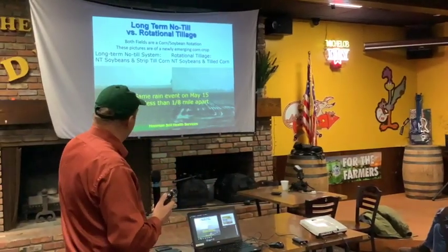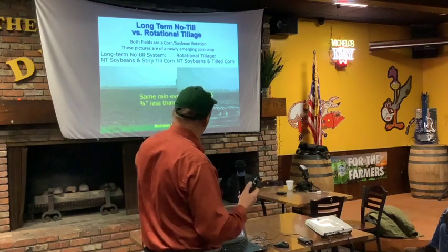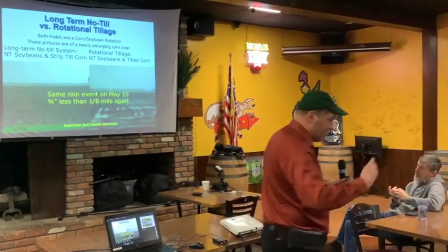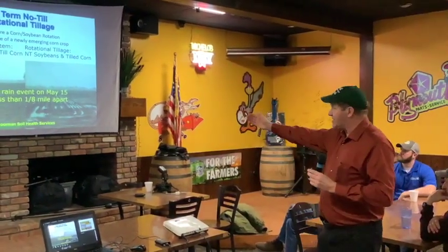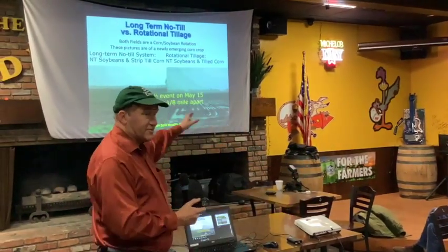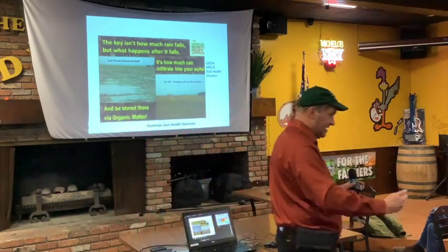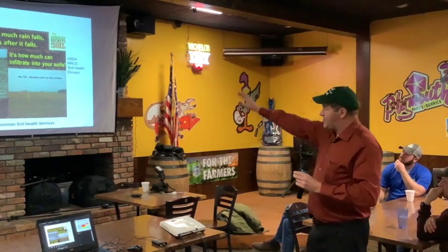So this was a rain event, 3/4 of an inch, less than a mile apart, 1/8 of a mile apart. And what did we see? On one side where we have good no-till, we've got pretty much water infiltration. On the right-hand side where it was rotationally tilled, no-till 1 year, strip till, or tilled the next, you can see that the water's standing. I have slides from all over the country, folks. Kansas, Oklahoma, North Dakota that I could show you. We'll just show you one here.